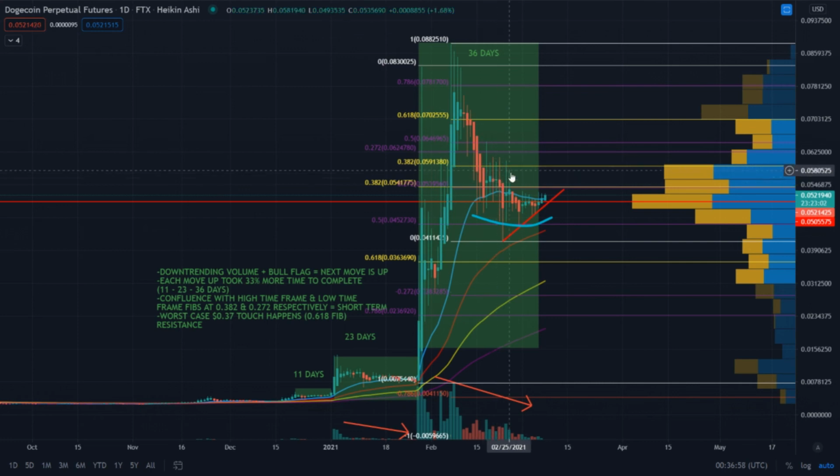You see all the wicks here. It's a lot of uncertainty, or algorithms pulling liquidity to make moves down or up. So there's not a lot of resistance from 0.54 on up to 6 cents, just about. So if you have patience, this is the 1 day chart. We're going to scoop up.